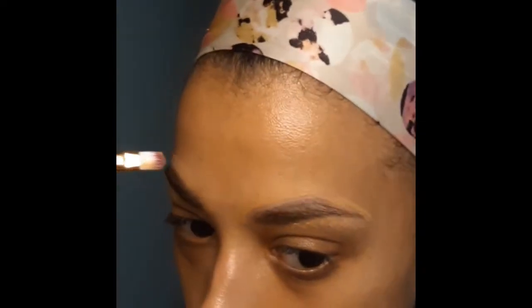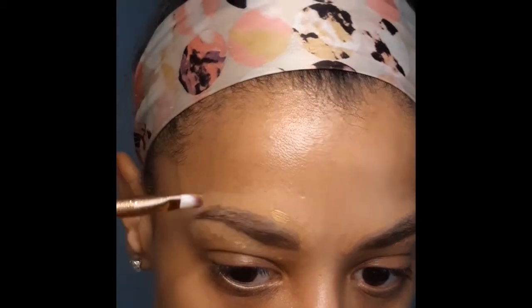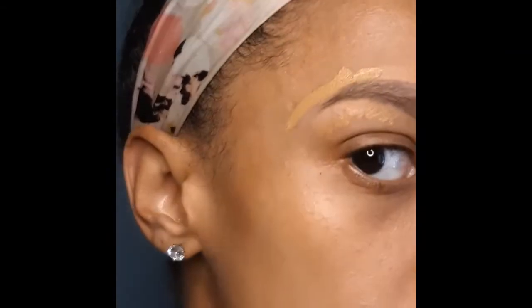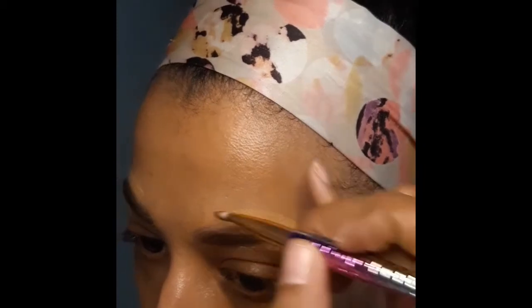Bam. And I hate to say it, but doing my right eye is always easier than doing my left eye. I don't know why, but it just is. All right, and the rest of the concealer for the top of this eye. Oh, do they match, you guys? I don't know if they do. Anyway, let me shut up. Bam. And then let's see, I'm gonna just, there you go. Just take that away.